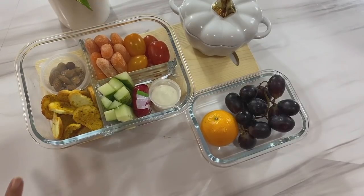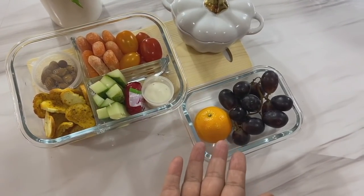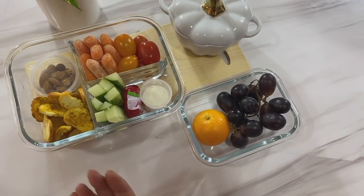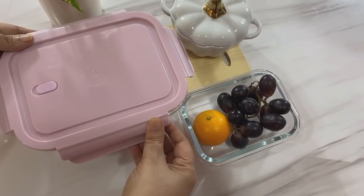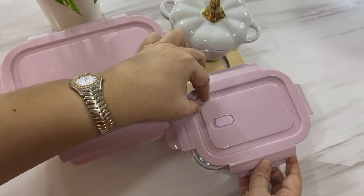Her lunchbox has 3 compartments inside. And as you can see, she has just packed some of the crudité, which in French just means raw items. She's got some almonds in this container, a small amount of dip in another small container, as well as a Baby Bell cheese. And in the smaller matching container, she just has a portion of her fruits.